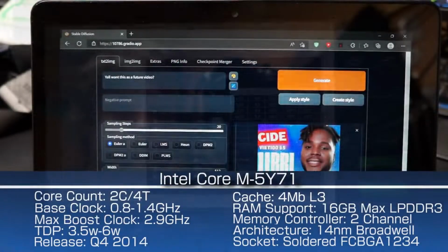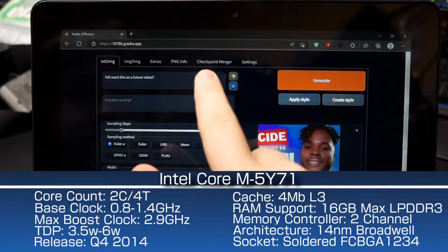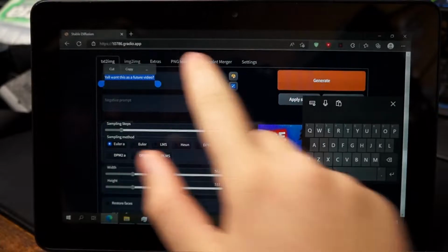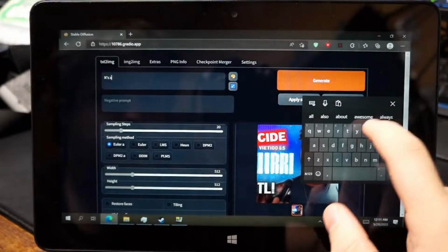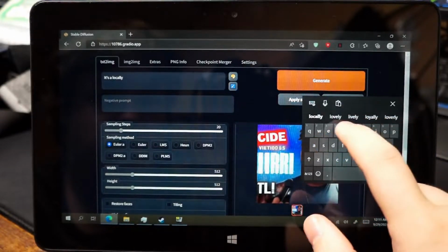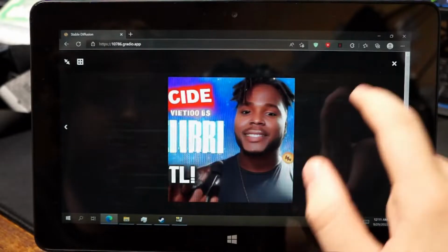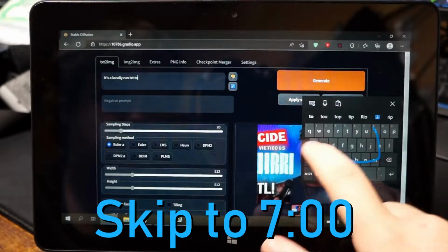So, it was a groundbreaking chip for the time, particularly in mobile, as you could really only approach 6 watts of power consumption with the older and far slower Atom chips or ARM chips. So with all that out of the way, I do want to say a couple of things about the device itself before we head on to benchmarks. But if you want to skip directly to the benchmarks, you can head to the timestamp on screen now.